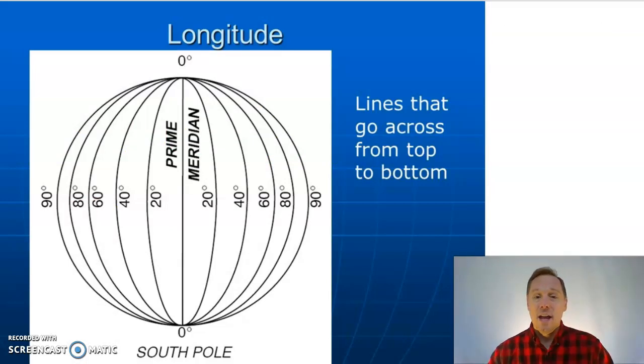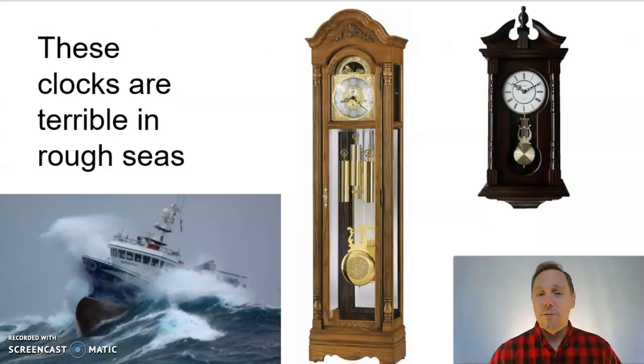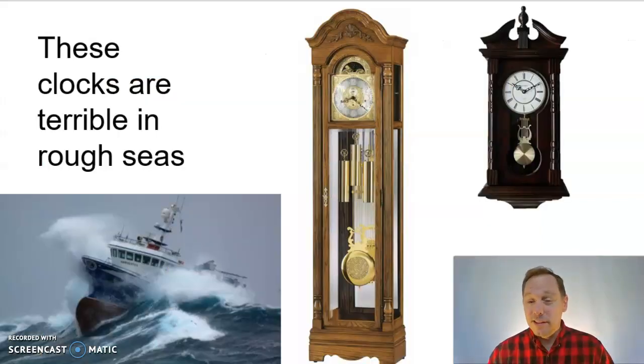We're going to need our longitude, okay? And you're going to need a clock for that, just to keep track of the time zones that you cross as you travel the world's oceans. Now, the first clocks were really bad at this. They used a pendulum that would swing back and forth like you see in these clocks, and in rough seas, it just doesn't work. It doesn't keep good time.